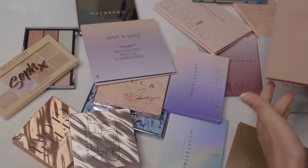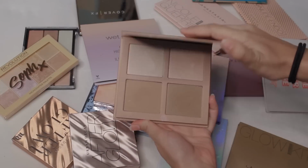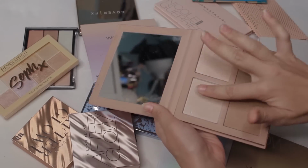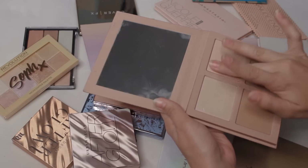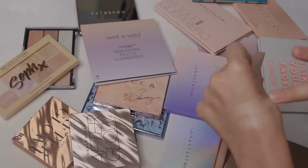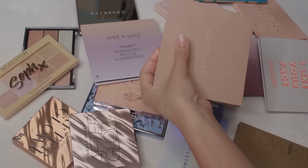Alright. Let's talk about this real quick. This is the Kim Kardashian West Beauty Contour Kit. I put this in because it has 2 highlighters. I guess I just wanted to include it because they're part of the highlighters. I remember when I made a video, I think it was a haul or something, and I talked about these highlighters. I guess I said they were good.